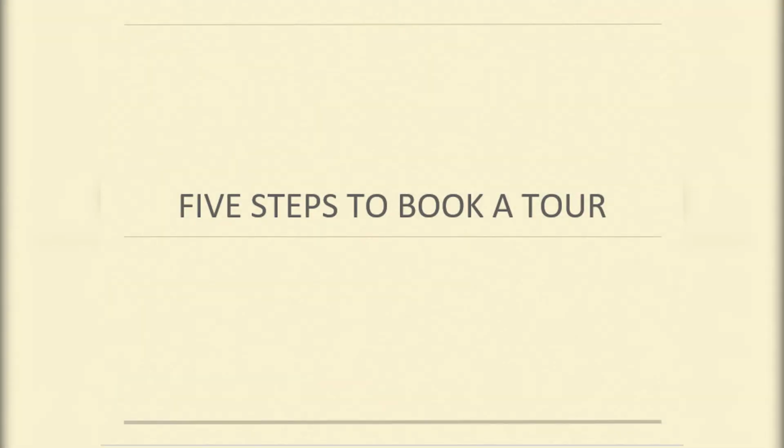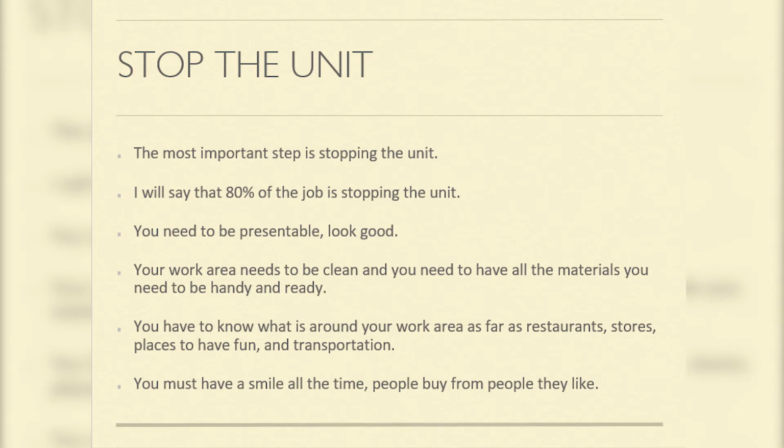Today we're going to talk about 5 steps to book a tour. But today the first step will be the most important. That's stop the unit, or stop the tourist, or approach, or greeting, or I don't know how you call them, but to me it's stopping the unit.